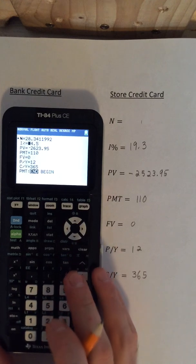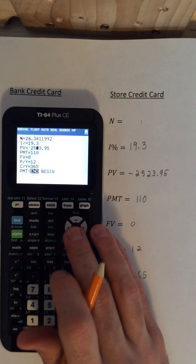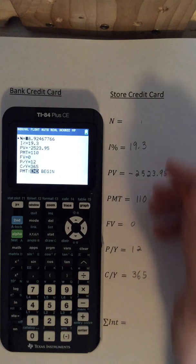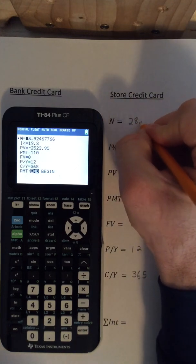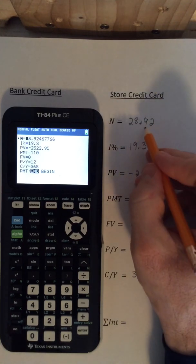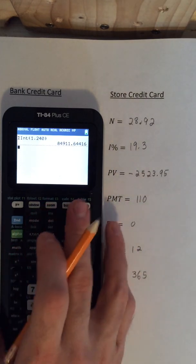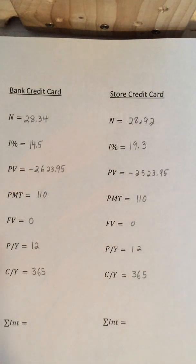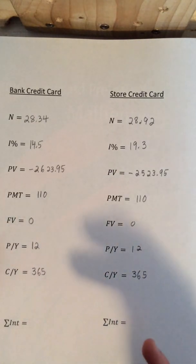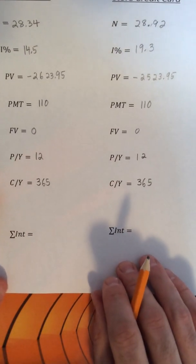Now, if we make those small changes and then go back and highlight N, we'll see how long it would take to pay off using this method. And if we do, it is going to take roughly the same: 28 payments plus an extra, almost 29 payments total. Now what we can do in this section is find the total interest, because when we compare these, we really want to see which is the better option. The better option will be the one where we pay the least amount of interest.